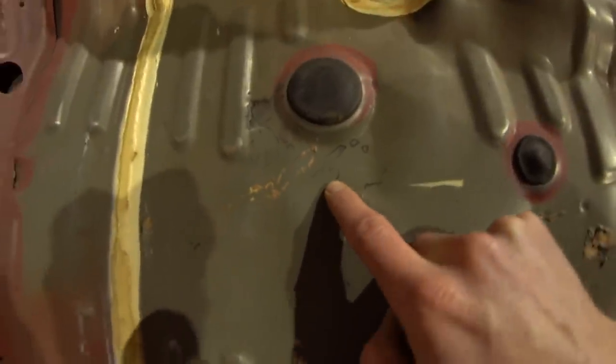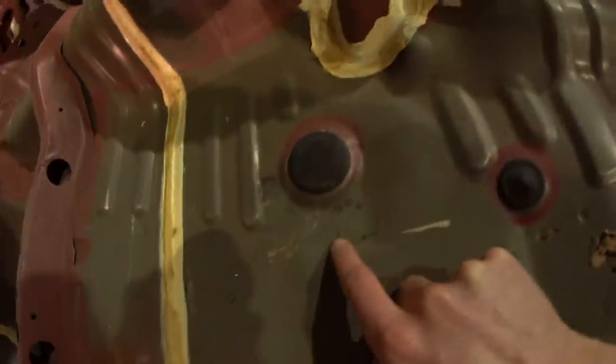Nice little weldy penis mark from Dougie that now won't come off. His dad had drawn penises. Yeah, he draws a shit penis. It's like a turkey penis.